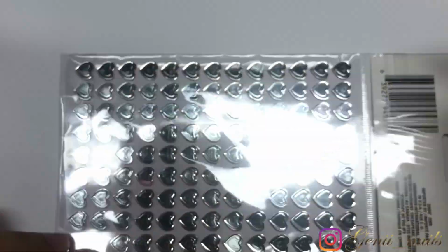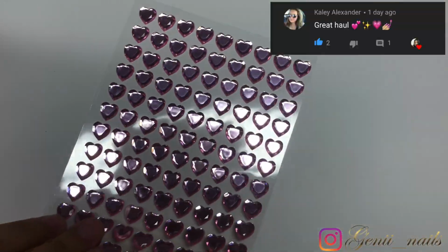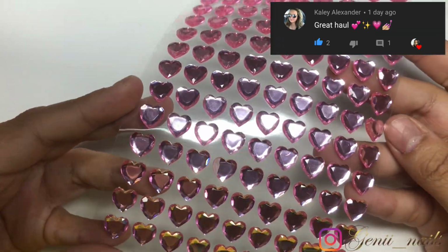Next, we are moving on to some more goodies that I got from the Dollar Tree. So these are also gem stickers that I will be using as rhinestones, and just look at the amount that you get and how pretty they are for only $1. It's like you just can't go wrong with this.